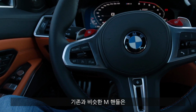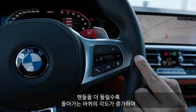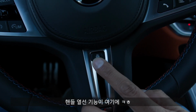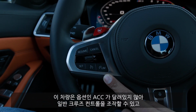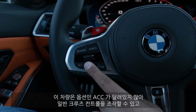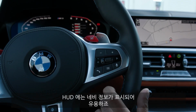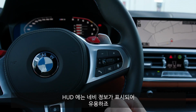This is the M steering wheel. This actually is a progressive steering rack, which means that the more input you provide, the rate of steering increases, so it makes it very dynamic to drive. Heated steering wheel button over here. Now this version does not have the advanced driver assistance systems in terms of the radar cruise control. There's a standard cruise control here, which you can control with this button over here. This is for the media system and your telephone and the menu for the head-up display, which by the way is really good. You can even see navigation on the head-up display, and I think that's very useful.